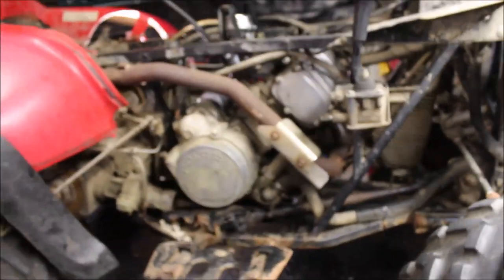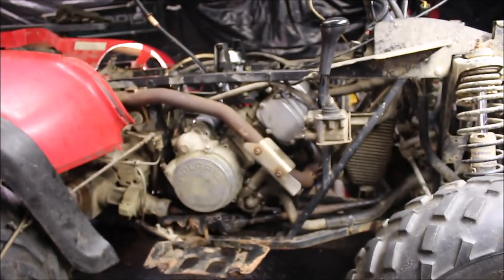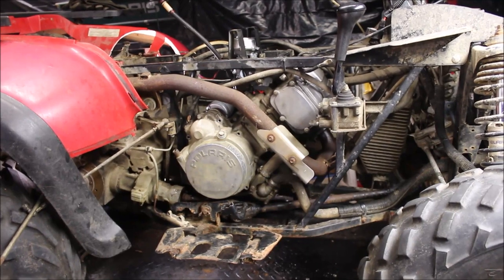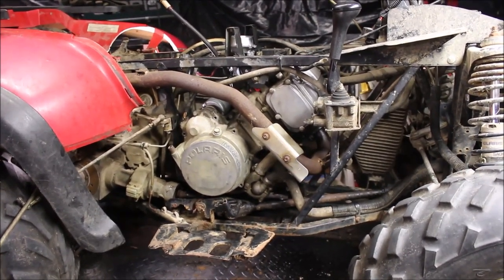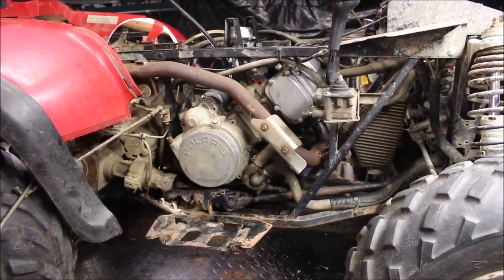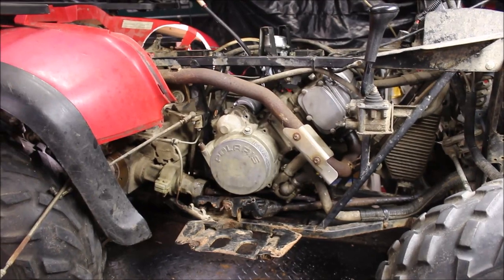So I'm beginning to wonder if somebody swapped the motor and put the speedometer on with it. I mean, the cam does look really clean. The engine does look like it has low mileage on it, but this wheeler looks like it was pretty beat. So it's beginning to make me wonder.